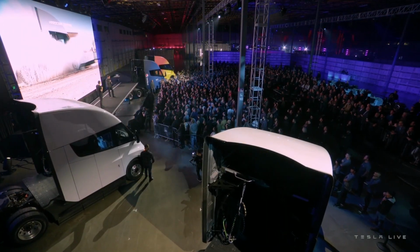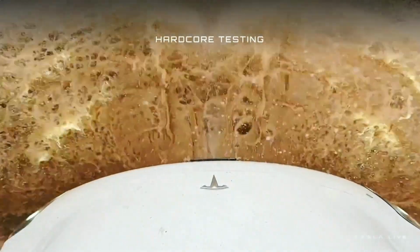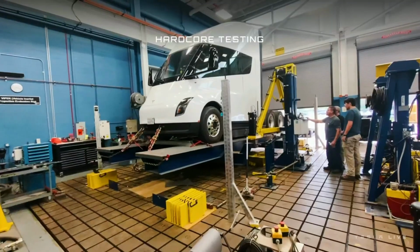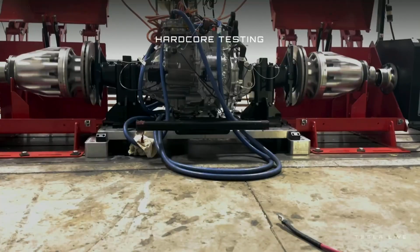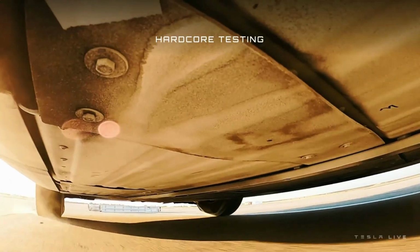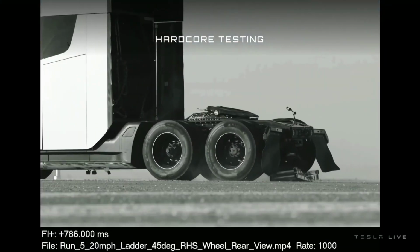Lots of hardcore testing. One of the things about a commercial truck is that the reliability has to be extremely high. It's got to be running continuously, can't break down. It's got to handle every kind of weather. Uptime is super important for any kind of semi-truck. So we've tested durability in every kind of weather, every kind of environment.